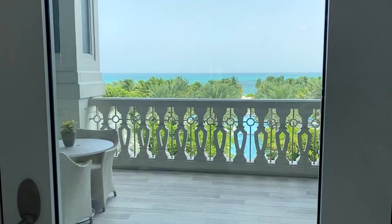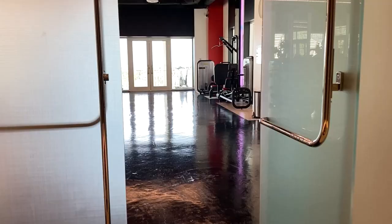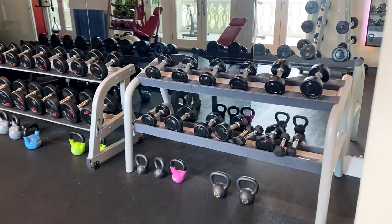The reason we had to walk through the spa is to get to the fitness center, which is pretty well equipped. There's nobody else in there in this footage, but when we went there throughout the trip, there was never more than a handful of people inside. But I guess it may vary depending on the time of day.